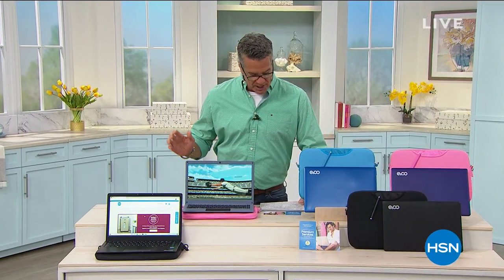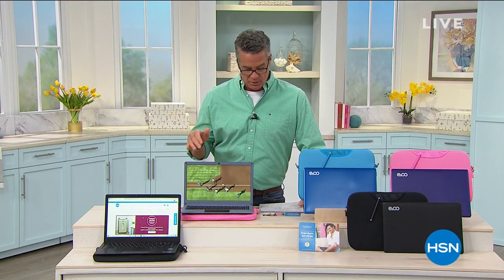Welcome back. So we have got a computer that we saved for this hour. If you are in the market for a brand new computer, honestly, take a good look at this one. It's called Evu. It is an awesome computer in every way. It is absolutely loaded with the most incredible features, including an Intel processor inside. It's got the Intel Celeron.